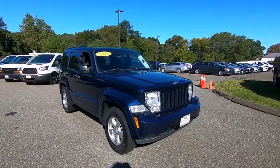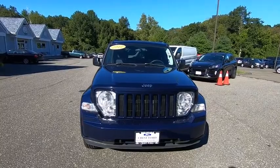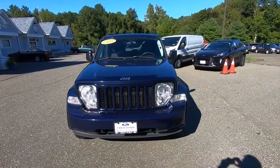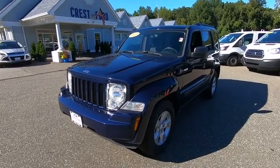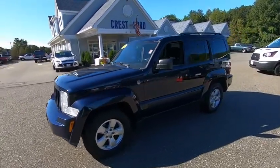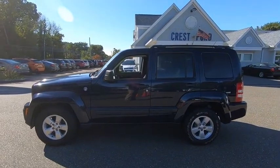Take a ride in the 2012 Jeep Liberty. The Jeep Liberty is quite capable off-road, one of the best in its class. Compared to the Jeep Patriot and Compass, the Liberty is more of a true Jeep with off-road prowess and bold, upright styling. This vehicle has less than 65,000 miles.